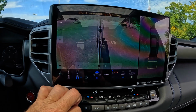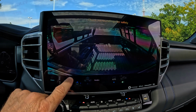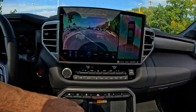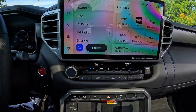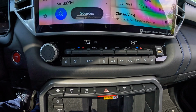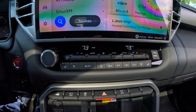So if you are towing or you want to keep an eye on what's going on in the bed of the truck, lots of different views there. Pretty incredible the way that you can control the views. Now as we go down further, heating and air conditioning controls are here. Maybe I'll go ahead and close up that shade here. See if we can get a little less light down there. So I'm closing the shade on the panel moonroof.